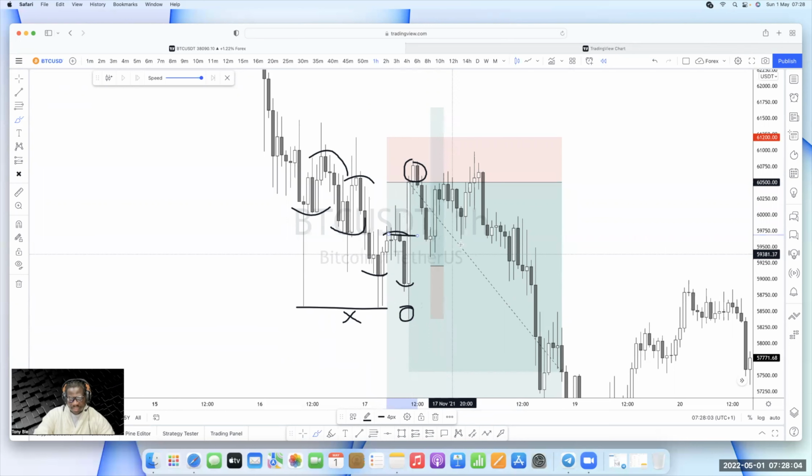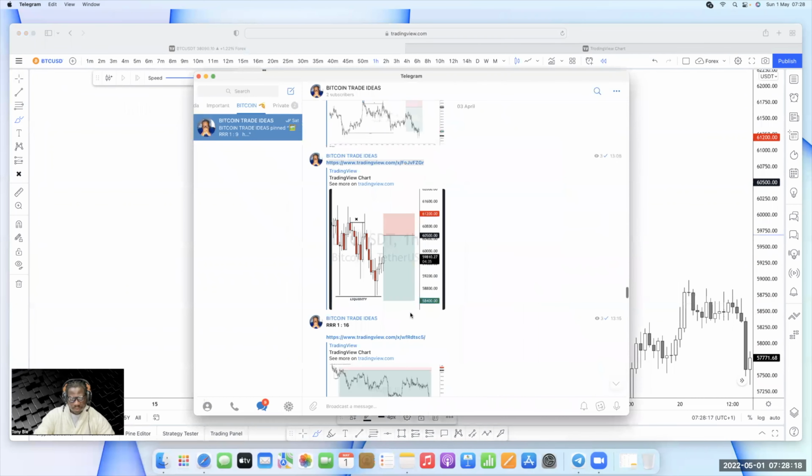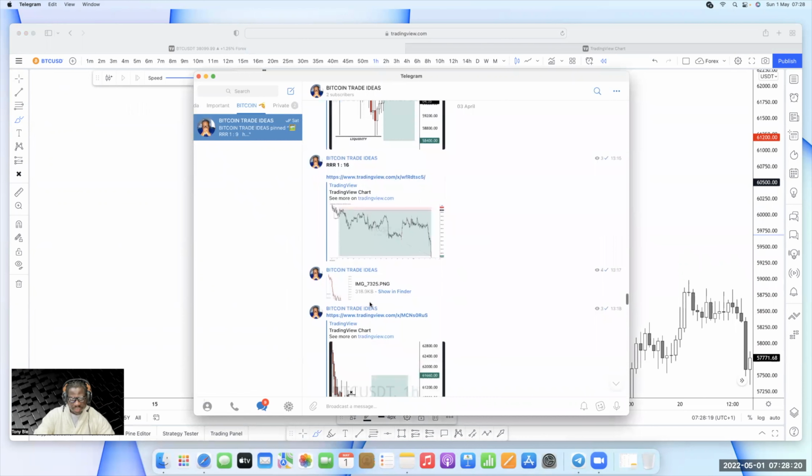But I had a buy limit now at this candle, and there was a candle that captured the liquidity on a lower time frame. If you scale down to the lower time frame, you will see the candle. That is where my entry was for this buy. Okay, so let me pull up the buy. So this gave a 1 to 16.